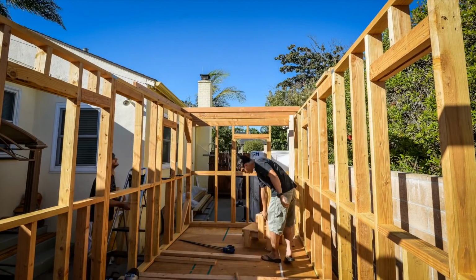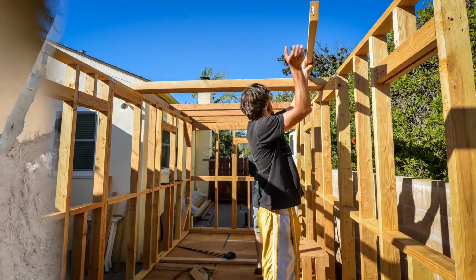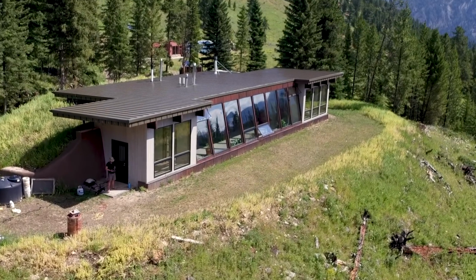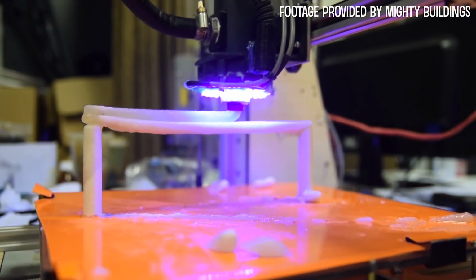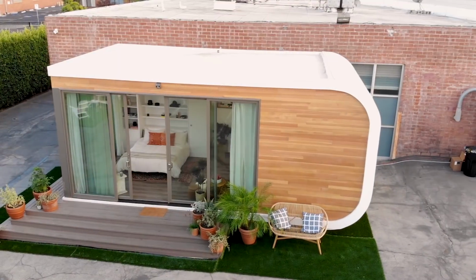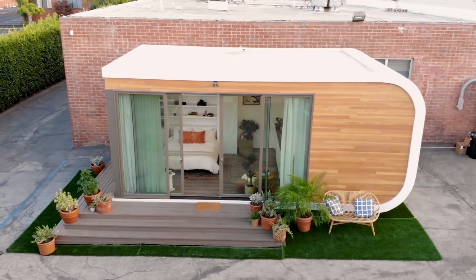Hey guys, Jenna here, and I'm back this week to show you another incredible home that's really pushing the boundaries of traditional housing. On this channel, I've shown you traditional stick-framed homes, homes built with mud and straw, and even homes built with repurposed bottles and tires. But never until today have I shown you a house that was 3D printed from a robot. Could 3D printing be the future of home construction? Let's take a tour of this tiny home to find out.